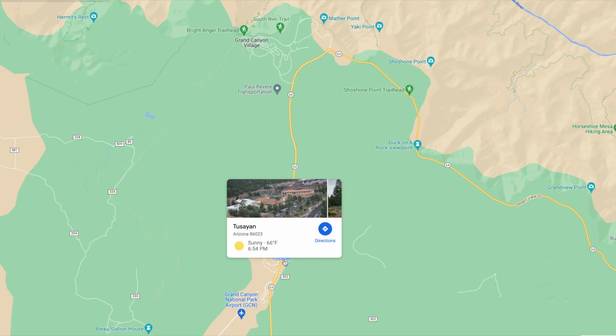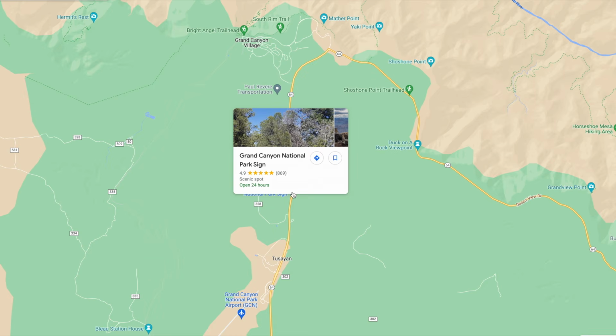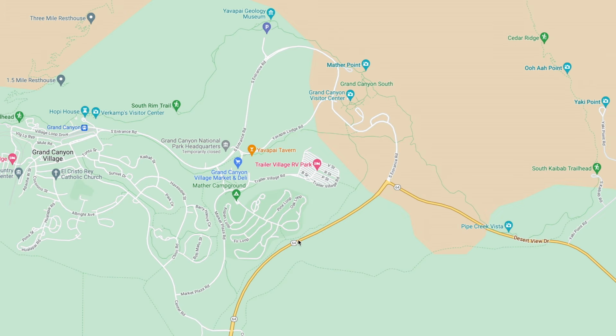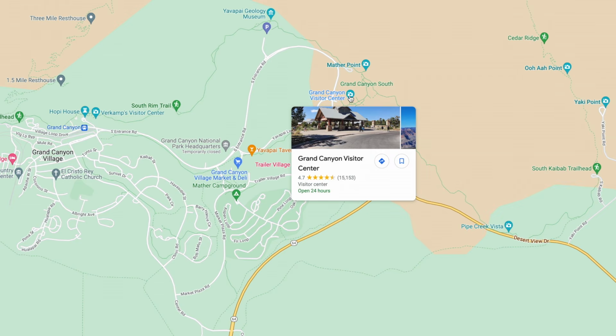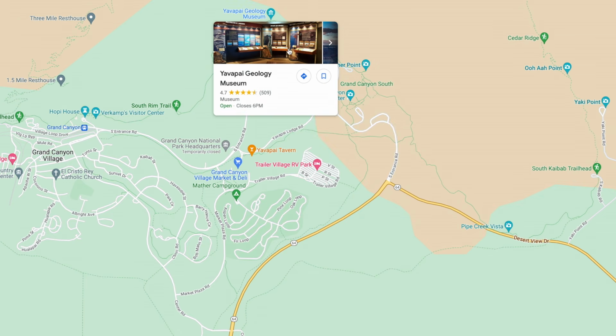Now, if you decide to rent a car like we did, from Tusayan, you're just gonna get on Highway 64 and go north. I mean, there's nowhere else you can go off this road. You're gonna run right into the entrance for the Grand Canyon. If you drive your own car in, parking lots 1 through 4 will be near the Visitor Center, and it's best if you want to check out the eastern side of the park, including Mather Point and the Geology Museum.